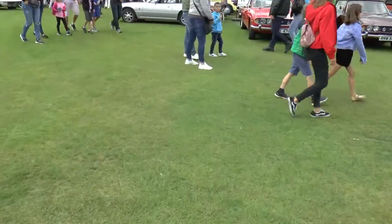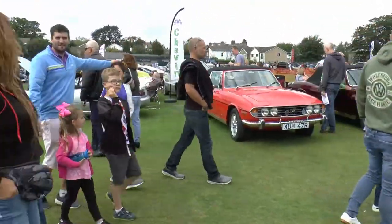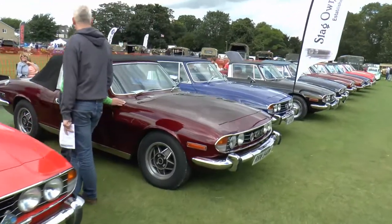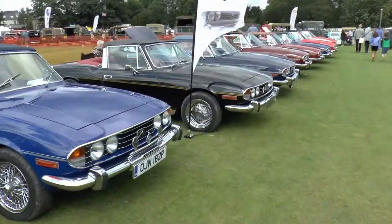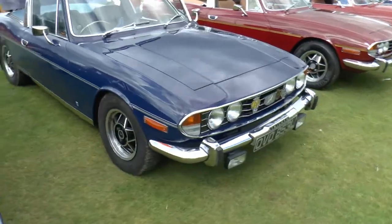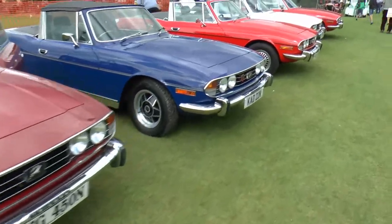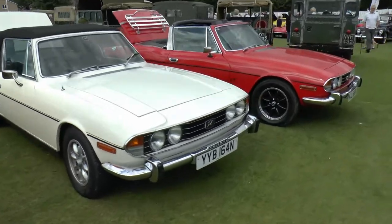Right, what we got down here? A plethora of Stags. So that'll be the Stag club then. Never knew there were so many. No, you didn't. Ooh, that's wire wheels. Oh, half a roof. Oh, yeah, camera lens. Look at that. Loads. Lots and lots of Stags.